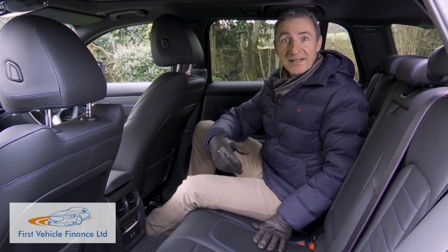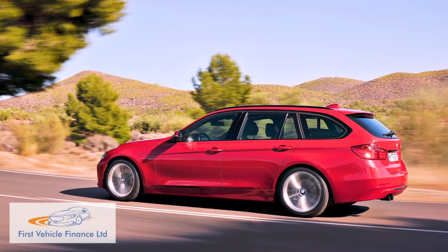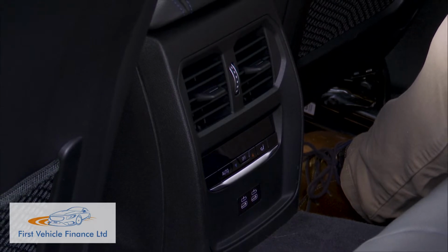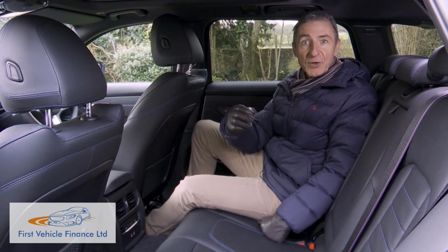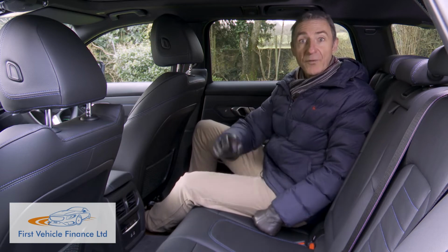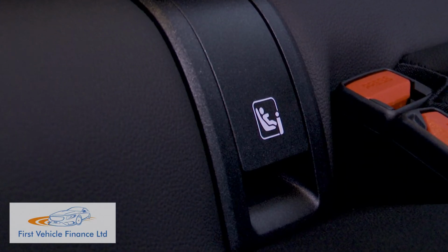Inside, sure enough, there's certainly more room to stretch out than was the case with the previous F30 generation 3 Series Touring model, the distance between the front and rear seats having been extended by 11mm. There is slightly more headroom than there was before too, and BMW says that this cabin is now wide enough to take 3 child seats side by side, although only the 2 outside positions come with ISOFIX attachment points.